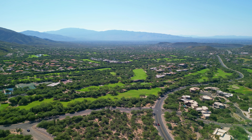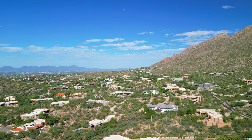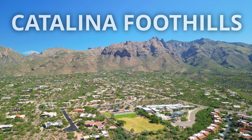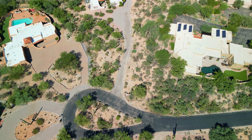Area of Tucson has the best views, top-notch shopping, and the best luxury homes? Most Tucsonans would probably tell you that the Catalina Foothills are where it's at. There are tons of reasons why people choose to live in the foothills, and as a born and raised Tucsonan, of course, I have my personal favorites.